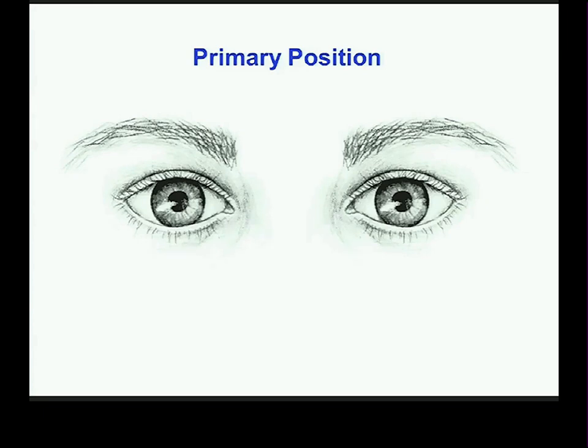All right, so let's talk about the primary position. By definition, the primary position of the eye is an eye that's looking straight forward. The optic axes of the two eyes are parallel, looking straight forward out into the distance. That's referred to as the primary position of your eyes.